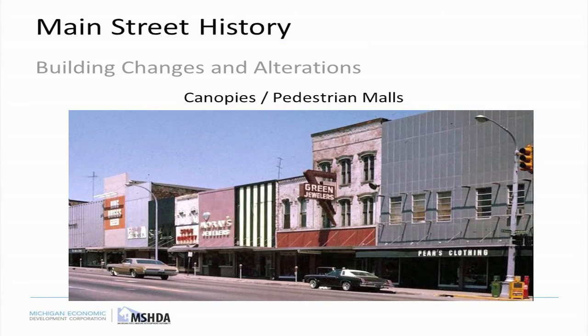Then they decided, well, maybe people aren't coming downtown because they don't want to walk around in the weather. So what they did is they placed canopies over the sidewalk area so people could walk between buildings and not get wet. But you can see what it ended up doing to the buildings is it created a shadow so you can't really see into the storefront, so you don't know what is there. So that was another idea they tried, which wasn't very successful.